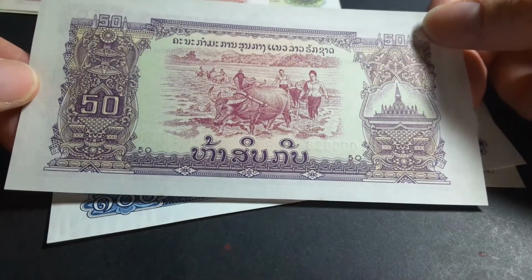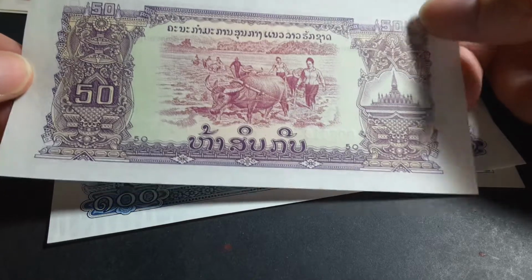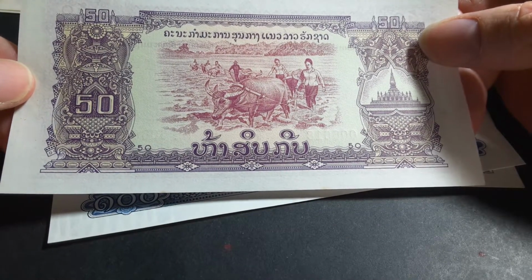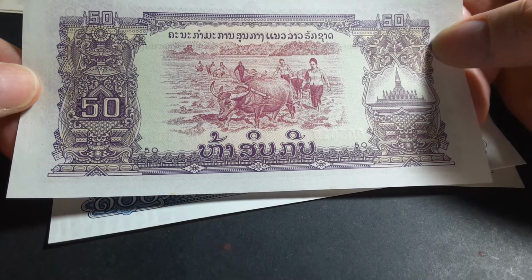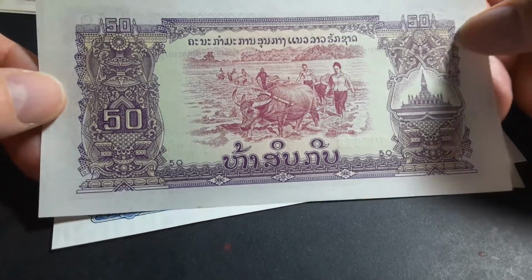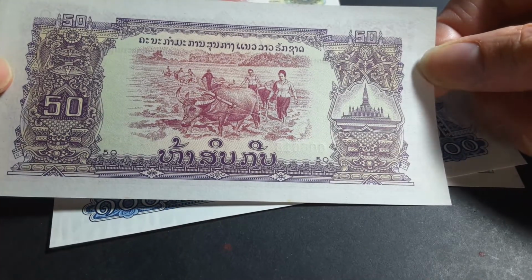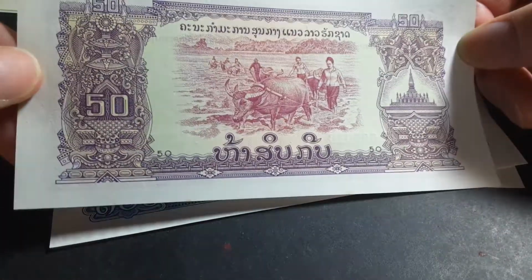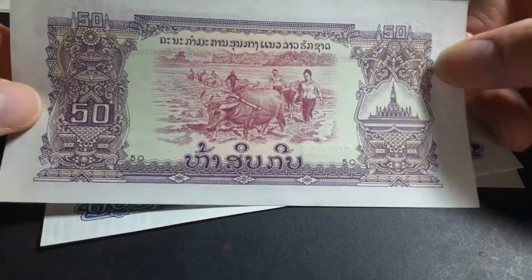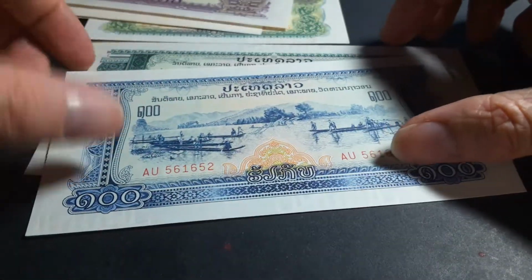And on the back we have harvesting. In our harvesting, we have some bulls tilling the soil with females. And it looks like traditional Lao clothing. So even though they're communists, they still respect Lao traditions. And I like this, it's quite a nice pattern here. So this is quite a nice design banknote.